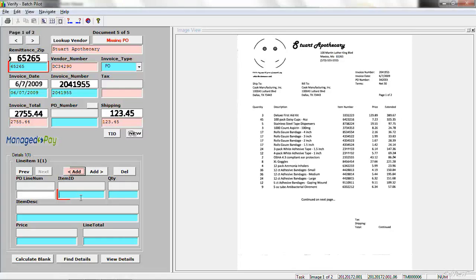And then I'm going to click on the item ID field. And now, for the very first line, as a user, I'm going to click on the item number, the quantity, the item description, the price, and the line total.